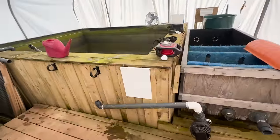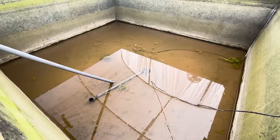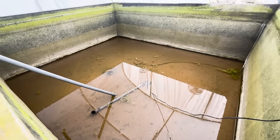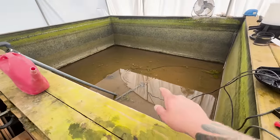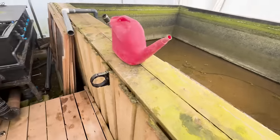The back pond, I have still done absolutely naff all with this. However, I am going to drain the rest of this off today. I was going to go down the route of trying to resort out the fiberglass on the bottom and stuff like that. I am sick to the back teeth of doing things. Sometimes it just ain't worth it.